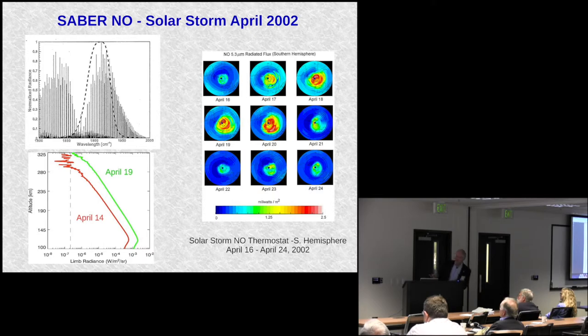The SABER band was over here, mostly in the R branch of the V equals 1 to 0, trying to get mostly that airglow component. But if you want to get the total cooling, you have to multiply by a factor for what all the rest of the bands do. And that's something that if you ever look into the SABER data, they call it the unfilter factor.